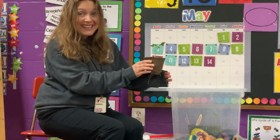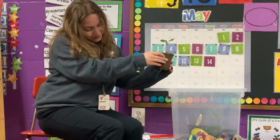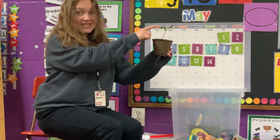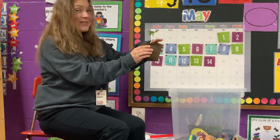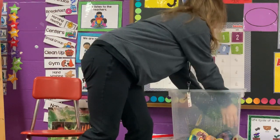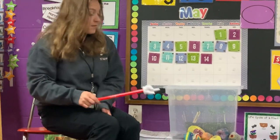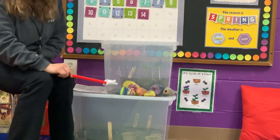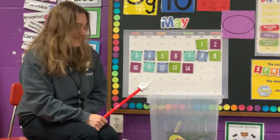You see how big it's gotten? We have the roots down here. You can see probably on my sleeve. And we have the leaves and the stem, and it's sitting in some soil. Hopefully you guys will be back real soon and you can check them out. And also for our garden, some of our friends have painted some garden rocks for our kindness garden. That's a fun activity you might be able to try at home. You ask your parents really nicely.